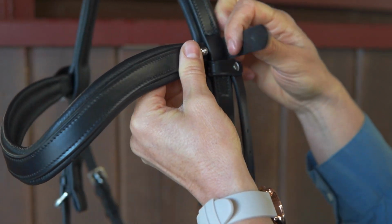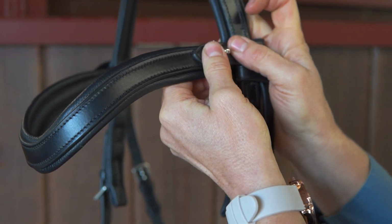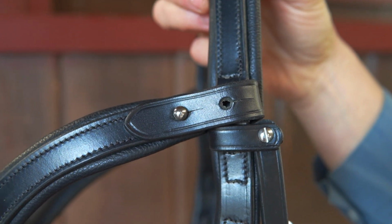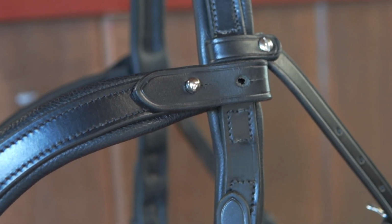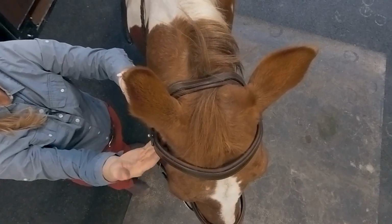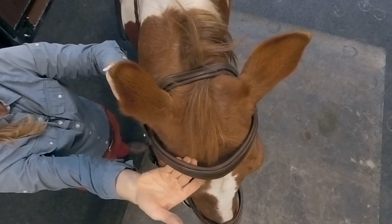Second, we have an adjustable brow band without pressure points. Just because your horse has a horse-sized bridle doesn't mean it has the same head shape as other horses. The Better Bridle has the industry-first adjustable brow band in both length and position. That means that you can choose where to place the brow band and how long the brow band is to accommodate your horse's individual head shape and size.